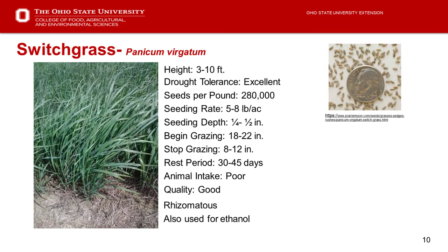Switchgrass is a dual-purpose plant. It can be used both for forage as well as for biofuel production. Switchgrass is more competitive than Indian grass and Big Blue Stem when used in a stand. However, the palatability of switchgrass is lower and animal intake is usually affected. It does take an acclimation time to get animals used to switchgrass, but once intake picks up, nutritional value is good as well as weight gain.